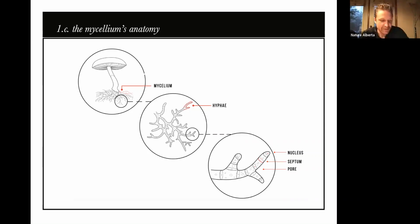Note that the septae that were missing in the previous video, those are the partitions along the hyphae. Most of the mycelium, and I think even the Ascomycota, have septa. So I'm not sure what we were quite looking at with that previous video. They didn't seem to have them.